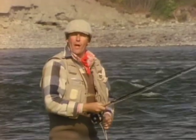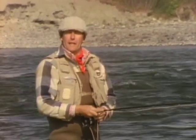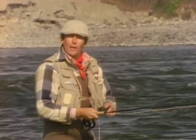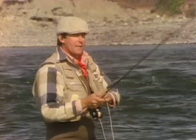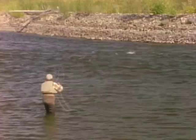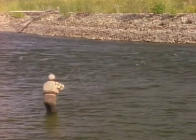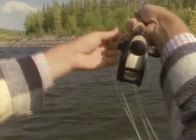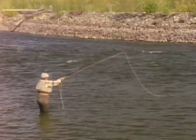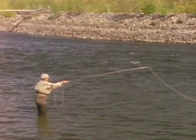Now let me show you how I fish the upstream presentation with a floating line and a heavily weighted fly. It's a great way to fish because you can cover so much water all on one cast. Now I make my first presentation well upstream and across. I allow the line to settle on the water. Now I take in the slack as the current brings the line down towards my position. I also like a high rod position to keep the belly out of the water.